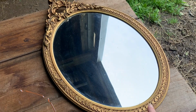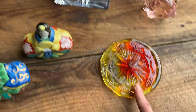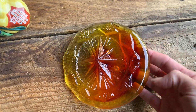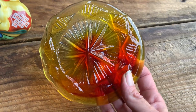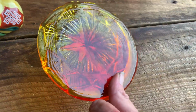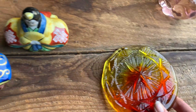I got this gold gilt frame mirror. And this I thought might for some reason be like Blanco or something, just because I did do those sun discs and it's an Amberina. But I have not found a positive brand on this. There's no marking at all on the back. But it's really pretty with the light going through it.